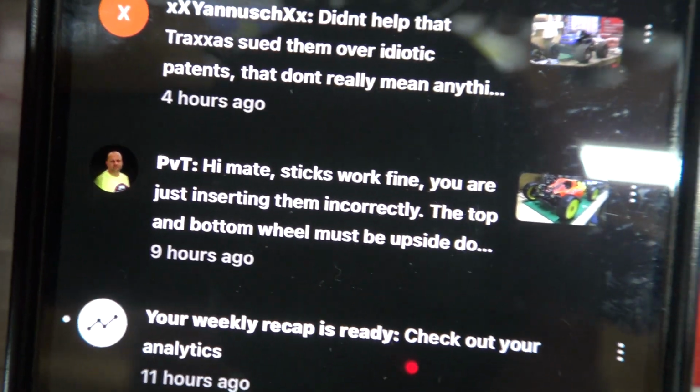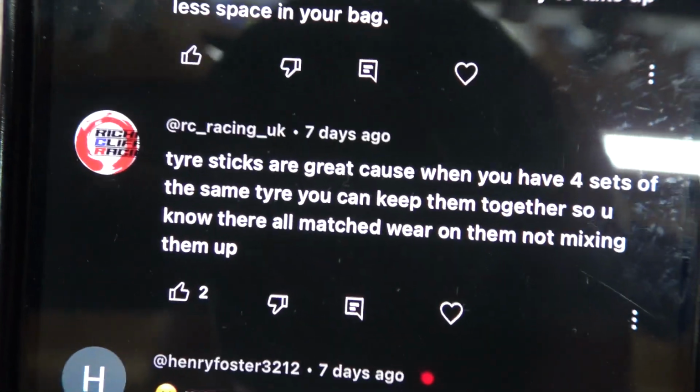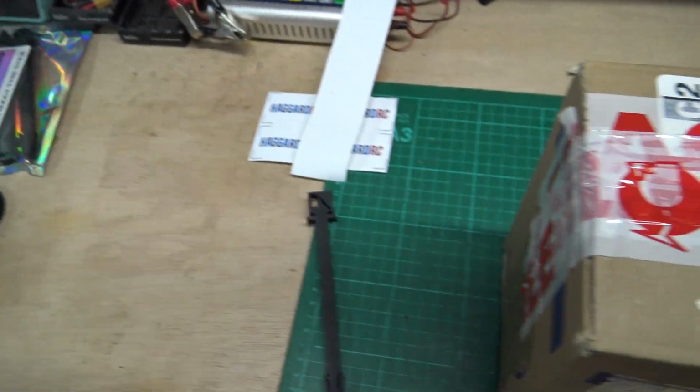Hi mate, sticks work fine. You are just inserting them incorrectly. The top of the... Oh, two people were on about that. Well, look. It doesn't take a rocket scientist to work out how these work. I mean, I didn't have a clue what they were. But once I'd looked it up and found out what they were and how to use them, it's obvious.